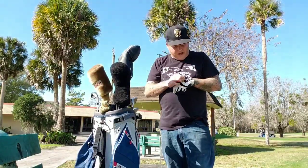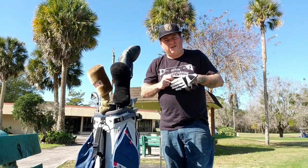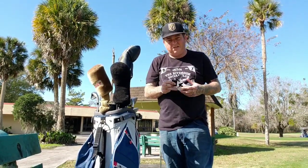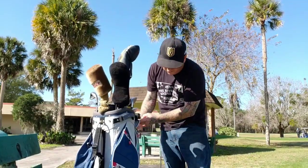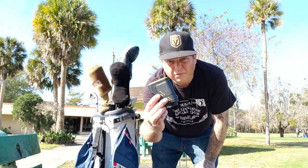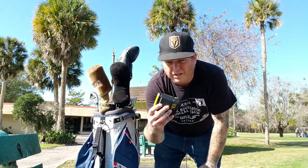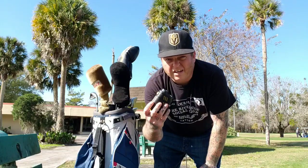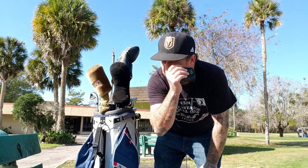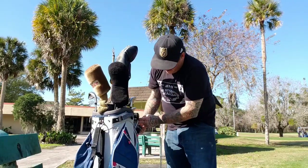All right, so other than that, in the bag we keep, currently I'm playing these Callaway gloves. Normally I prefer the FootJoy, but Callaway was on sale. Tourtrek rangefinder. I think I got this thing for $100, and it's not a Bushnell, it's not that great, but for a guy that's just starting, if you want to know how far the pin is, this will tell you where it's at.